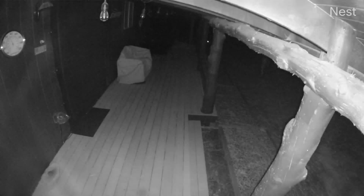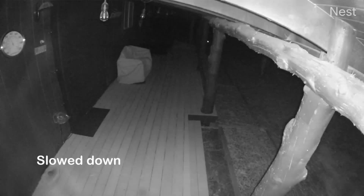I'm going to ask for your help on this one. Put down in the comments what you think this is. My first thought was a fox, but keep in mind these facts. In the nearly 30 years I've owned this property, I've never seen a fox.